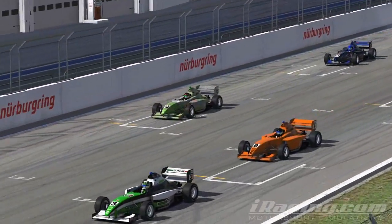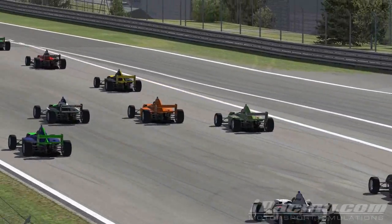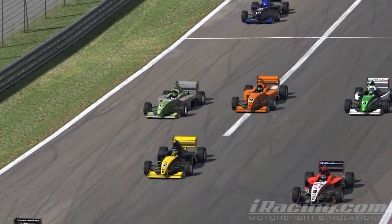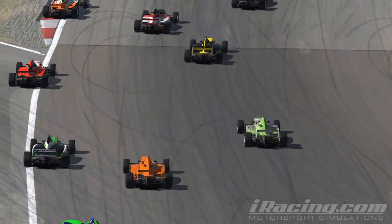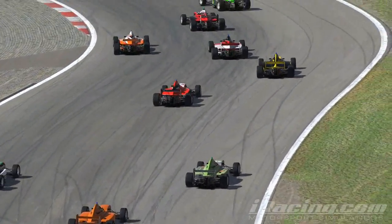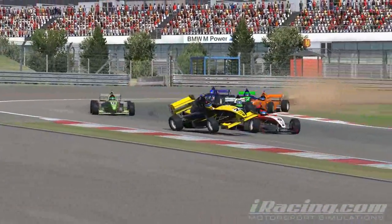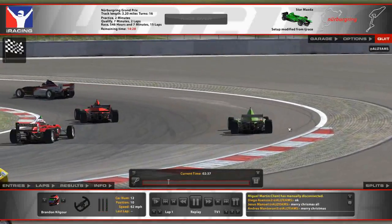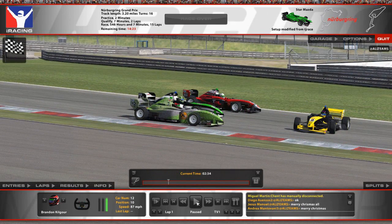Well, obviously we need to watch the start here. And the actual start wasn't bad. I don't think there was really much of any incident here. I think that was a good idea, just plugging the inside. That worked out quite well for me. I kept it wide. Car's off, he got hit. Oh wow. Oh man, the game froze. That was a much harder hit than I thought it was.